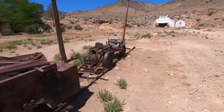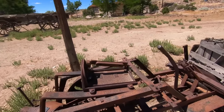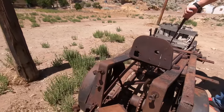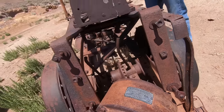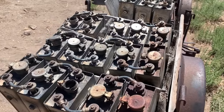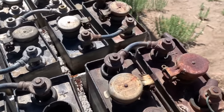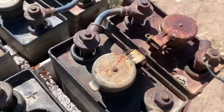This one's really awesome. These are Edison batteries. Is this the seat here? Yeah, so it's all flipped around right now. But this is where you would have sat. Here's your brake control. You can see how it would have pressed on the brake. And then these are Edison batteries. Work in progress. Edison batteries, that's cool. And even on the top, you can see where it says Edison.